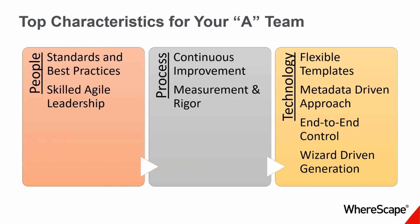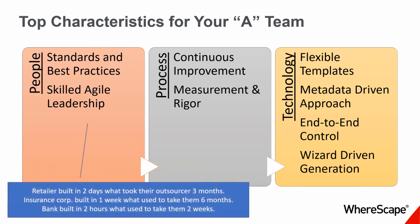You definitely want a metadata-driven approach. Along with the end-to-end control. Having a metadata-driven approach and a repository allow you to leverage these components and execute with version control. Wizard-driven generation, that's an accelerator for your team.